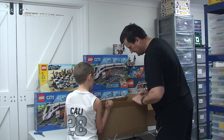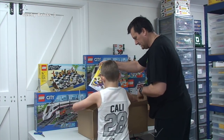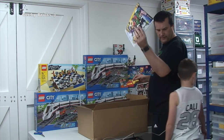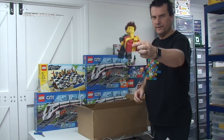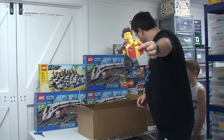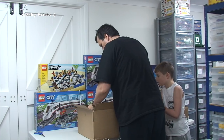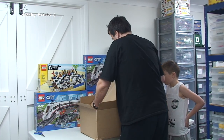Oh, right, okay. A box inside a box. So we've got, what's that, Ethan? Catalogue again. Another catalogue, that's three catalogues. We've got one of these, which towers over me. There should be an extra poly bag in here, I'm guessing, but what we both looked very surprised at is this. A box inside a box!